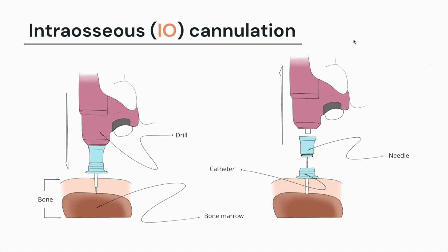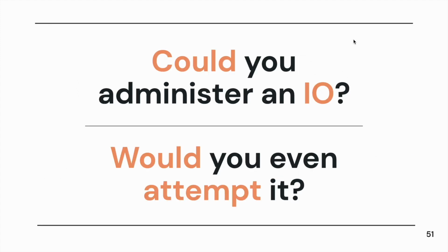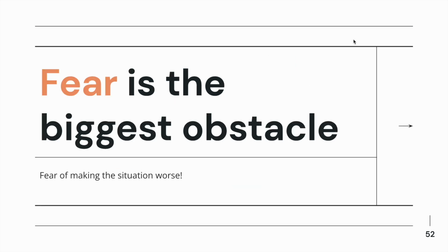This leads to the second method, intraosseous cannulation, or IO. This is the process of administering medication directly into the bone marrow by drilling a catheter into the bone. Researching this process got me thinking of being in a situation where I needed to conduct this procedure on myself or someone else, and I couldn't help but think if I could even do this procedure, or would I even attempt it? This led me to the biggest obstacle with IO cannulation, which is fear.